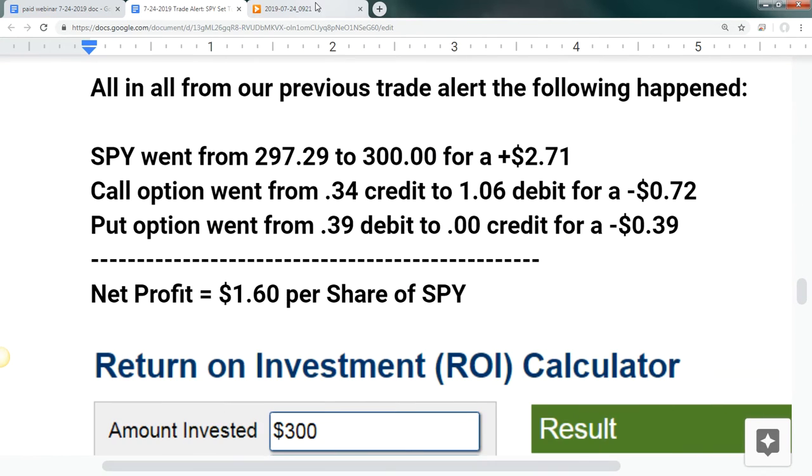So the SPY ETF went from $297.29 up to $300 for a $2.71 gain on the underlying asset. The call option that we sold started off with a 34-cent credit, but we had to pay $1.06 to close that out for a 72-cent loss.